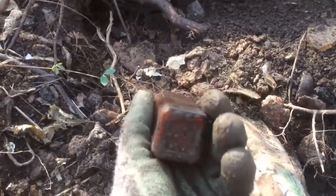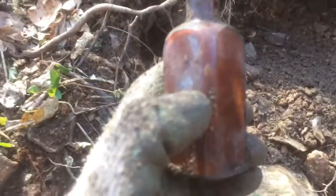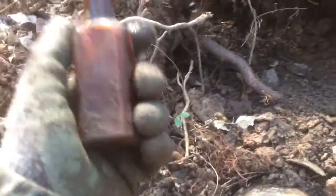Alright, I just found a really nice square and amber med bottle. I believe it's blown in a mold, so I just had to get the top off. It's not machine made, and it does have some nice bubbles in it, like you can see there. I think it has some ground standing on it, so that might look pretty cool once I clean it up. So yeah, that's the first really old keeper. Alright, I'll be back for the next find.